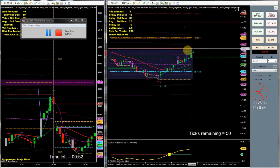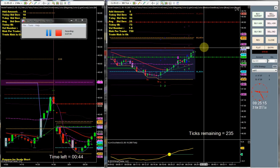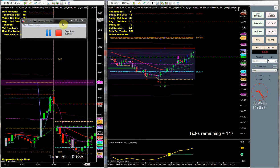It looks like the market wants to go long. Pretty sure we'll break this high volume node. Then we have the high volume node right here at 48.09 on the 2-minute chart. Alright, be back with you guys on the next opportunity.